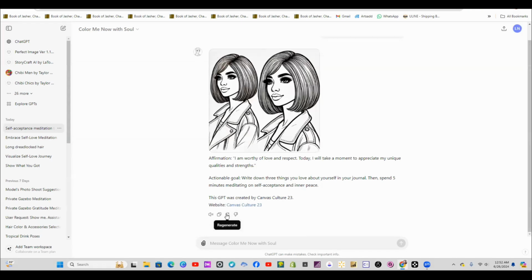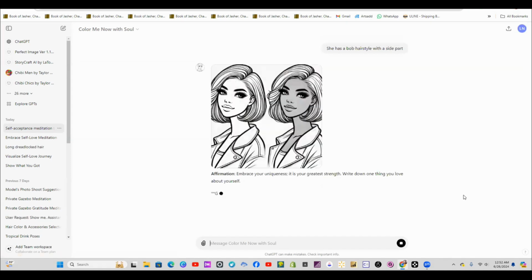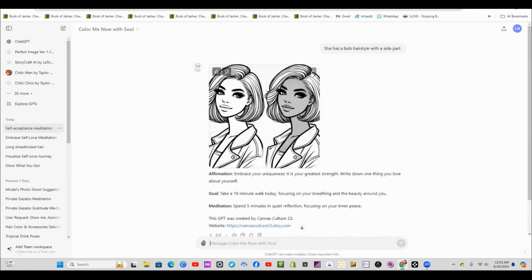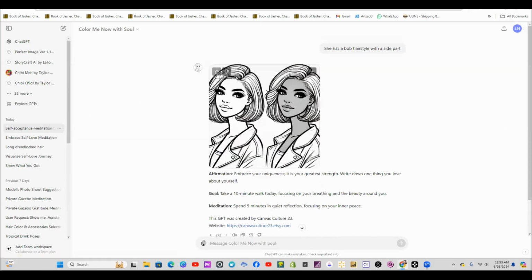So we're gonna regenerate. Okay, this one has some shading, but that's okay because with the right coloring pencils, that can actually enhance the color of your page. So it's all Gucci. I like it. I like it.